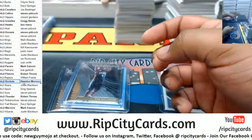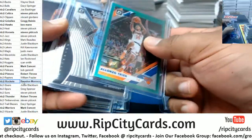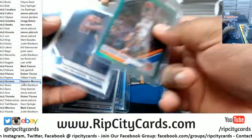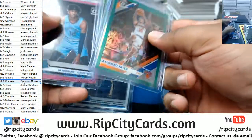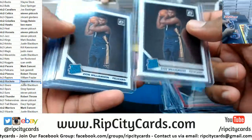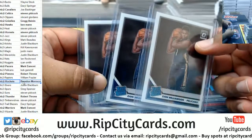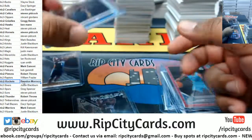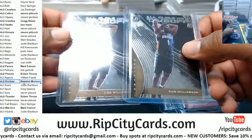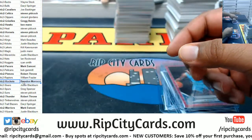All right, just to show as well, let's do the old Zion and Ja count here for this case. Somebody tell Dwight Howard that it's not impressive when a 7-footer dunks. It's just not impressive. All right, for Zion, we've got 3 base cards, 1 holo base, 2 clear for takeoffs, and a rookie holo insert.